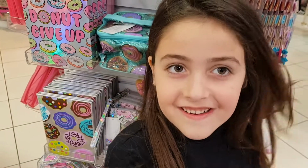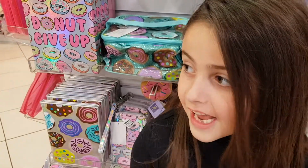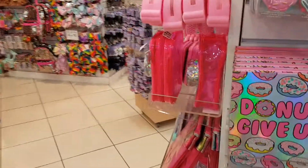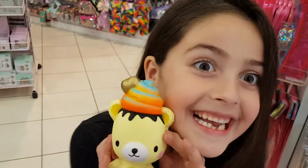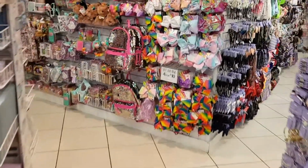Today I'm in Meadowhall, and today I'm going to be showing you some things at Meadowhall. And what shop are we in at the moment? Claire! Oh yeah! Let's get started. And by the way, I'm going to show you the things that I bought at home. I've already bought the squishy. Shall we go and have a look at the Bobo Jojos? Jojo Bobos? Yeah.